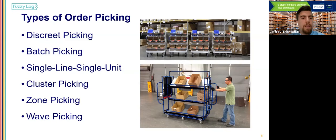Next, we have cluster picking, which is walking the pick face to pick multiple discrete orders. Now, again, it sounds like common sense, but a lot of systems do not actually facilitate that natively, and it's worth exploring opportunities to walk the pick face, still maintain your orders discreetly. As you can see on the pictures that we're showing on the page, we've got trolleys, and this is where trolleys can really add a lot of value.